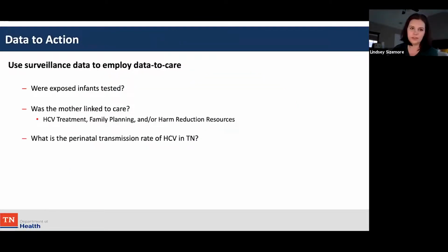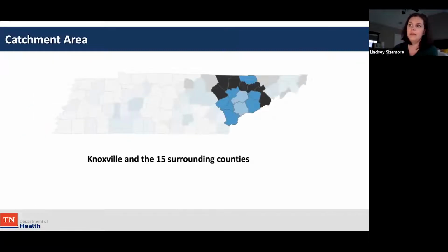So recognizing that we needed to use our surveillance data for action in terms of ensuring appropriate infant testing for hep C, linking the mother to treatment and wraparound services, and determining the perinatal hepatitis C transmission, not exposure, rate in Tennessee, the perinatal hepatitis C coordinator position was created. Next slide. So based on the surveillance data I just reviewed, it should come as no surprise that we chose Knoxville and the 15 surrounding counties as our catchment area to initiate our perinatal hepatitis C data to action efforts. Next slide.